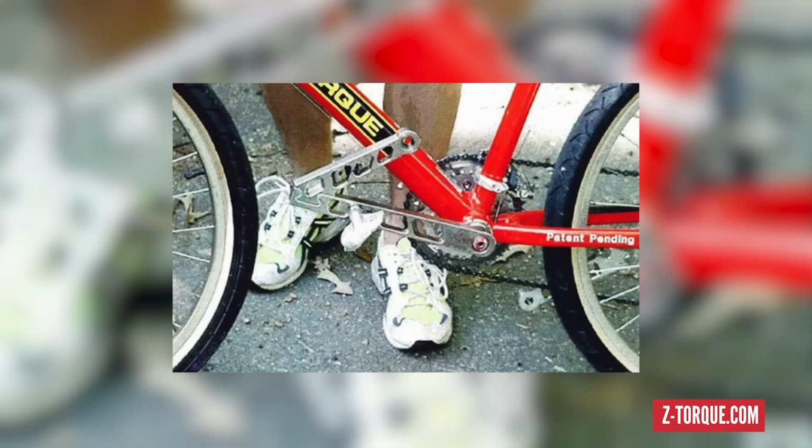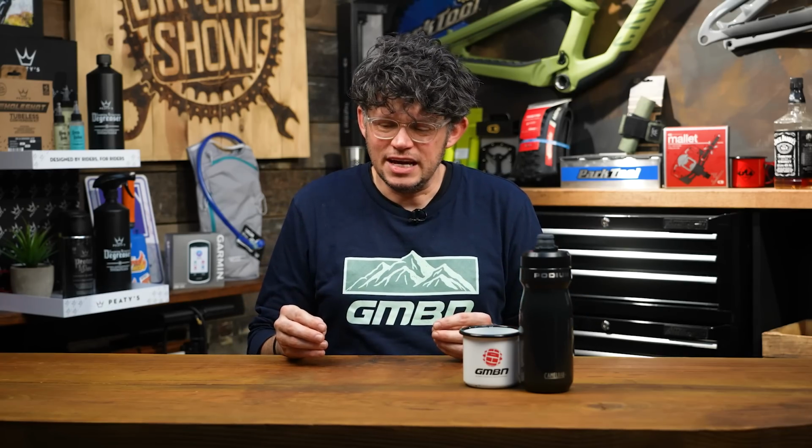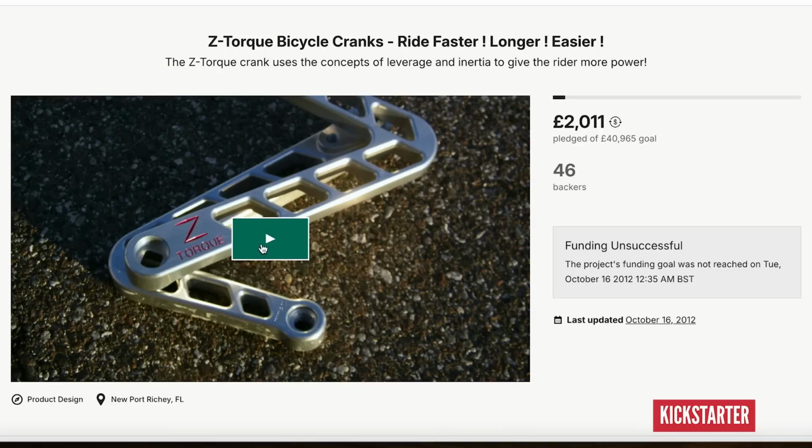Even their own studies appear to conclude that, save for some riders, the perceived effort was only a little bit lower, which doesn't really feel that convincing. Overall, those studies weren't enough to convince other people either, and it wasn't enough to convince them to back the Kickstarter to get the Z-Torque cranks into production, because they only raised £2,000 of their £40,000 goal. So alas, there will just be a vision of what could have been. Sad times.